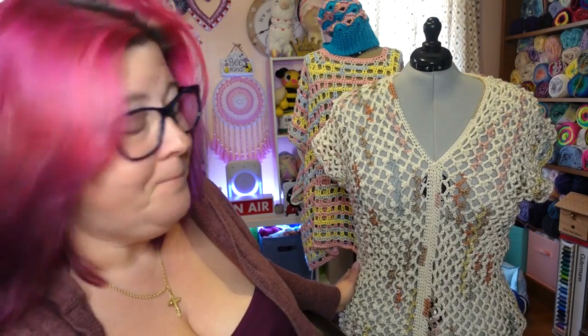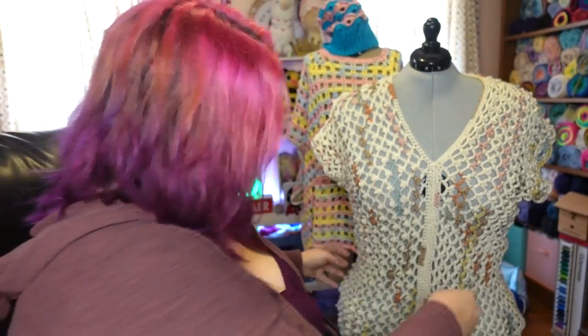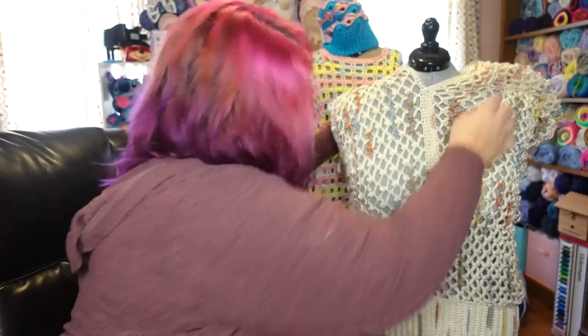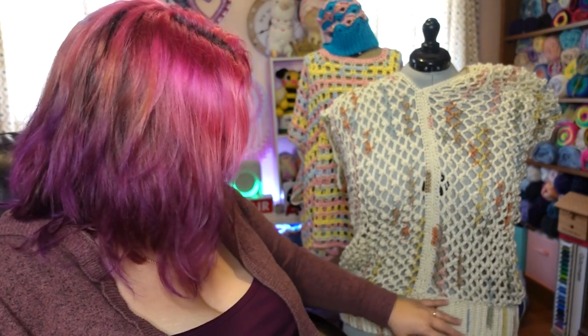I show you how to customize this for your body size. There's a little bit of sewing that you have to do on the seams here and under the arms. And also, I made it a little fancy on the bottom. I put ribbing on the bottom that you have to sew on. So this panel is created separately, and then we sewed it on, but I show you a really simple way to sew it on so it looks seamless.